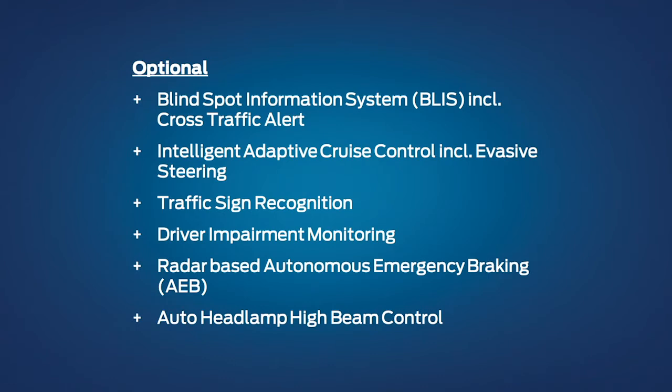Also, pre-collision assist with evasive steering. So in the event of a customer trying to drive around an obstacle, the evasive steering will help deliver the vehicle where the customer wants it to go.